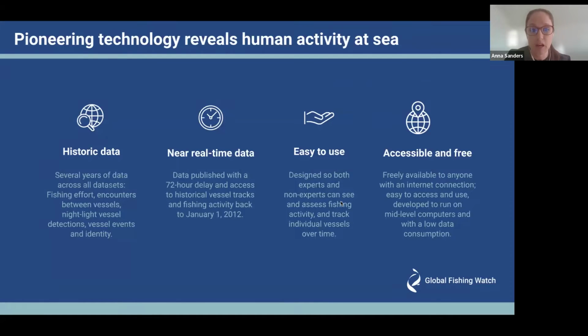We strive to make our platform and technology as easy to use as possible for both experts and non-experts alike, and we're committed to continuing to improve our products based on your feedback. So this is the group that can respond and help make those tools and technologies accessible for you. And thanks to our philanthropic and government funders, we make our tools available for free.